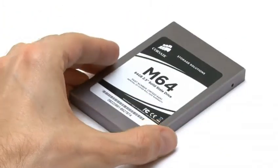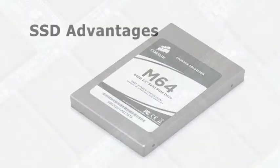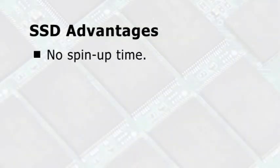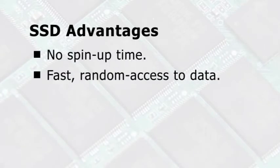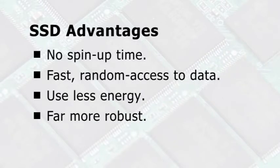By replacing a PC's hard drive with an SSD, it is possible to obtain significant performance improvements. For a start, the computer never has to wait for the drive to spin up. Fast, random access to data is also always available. Energy is also saved, with most SSDs using well under 2 watts, compared to the 10 to 20 watts used by some traditional hard drives. Replacing the hard drive in a laptop with an SSD also makes it far more robust. Finally, SSDs are entirely silent.